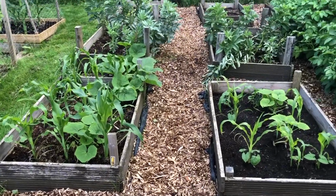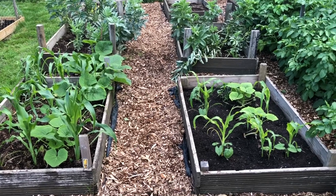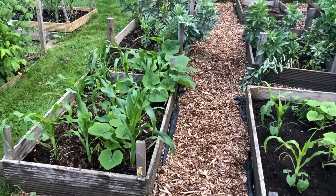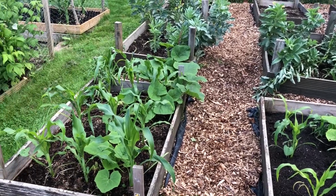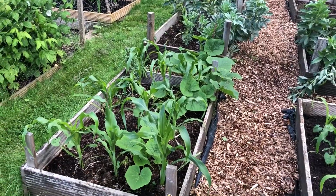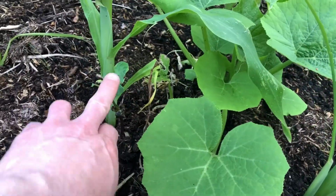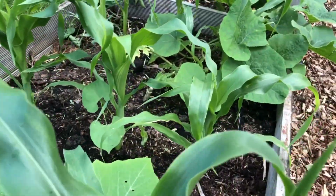they'll catch up. Next 2 beds, we've got our 3 sisters beds. We've got our sweet corn, 2 pumpkin plants in each bed, and beans. So I planted the beans as seeds next to the sweet corn after they were getting going, to give the sweet corn a head start. But they've all started to come up now, so you can see this one at the end is quite small down here, but some of them are much bigger going up. So yeah, they're doing really well.